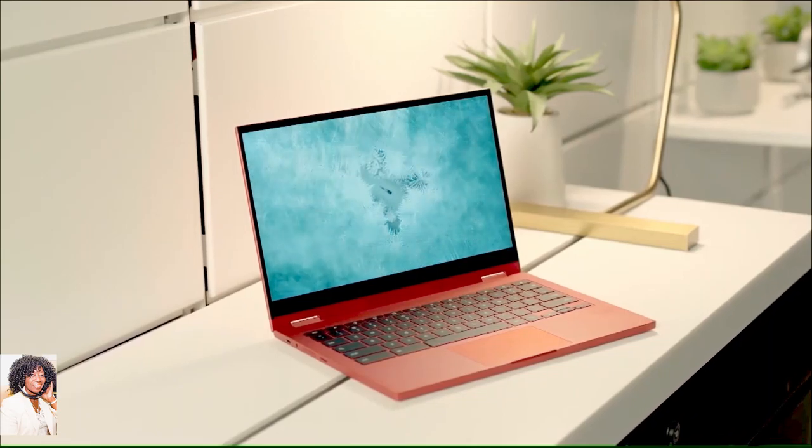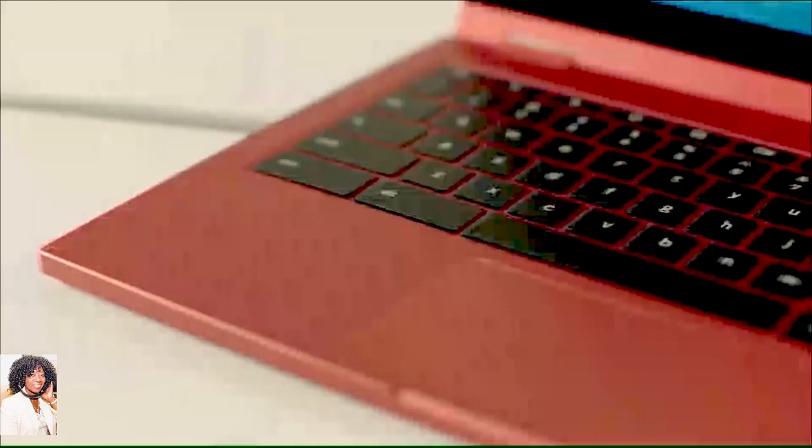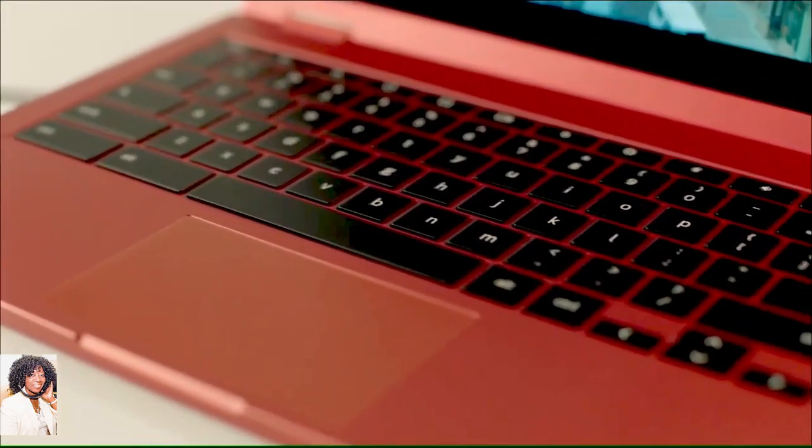The Galaxy Chromebook 2 has a 13.3-inch QLED display with quantum dot panels that produce over a billion colors. This is the first time a Chromebook gets this panel, this display, and it is just perfect for doing your schoolwork, getting your office work done, and then, of course, consuming entertainment.